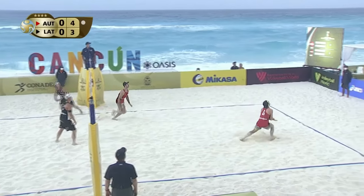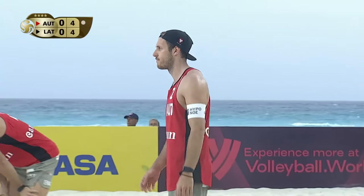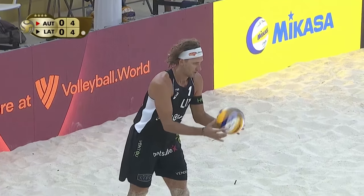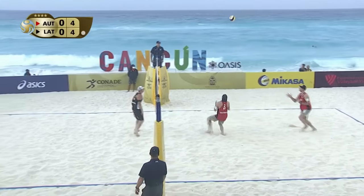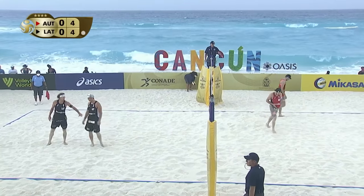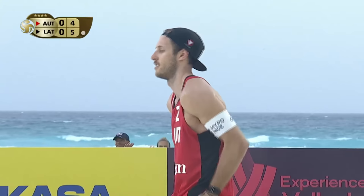See how that ball was blown by the wind. Samoilovs had given himself enough space in order to contain the ball and be able to put it where he wanted. Samoilovs now with the serve. Nice block from Smedins. That's why they've been going after Ermacora. They feel that they can get some good touches, make some good reads on him.